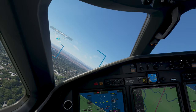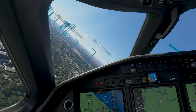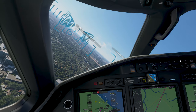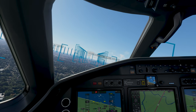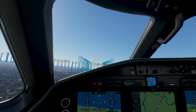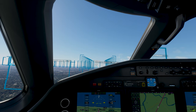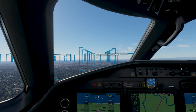Didn't do a good job on this turn. Well, maybe it's not so bad. But I am going to have to swing this baby around and slow down, get these flaps down, get the throttle up, keep the runway in sight, make sure we don't go too slow.